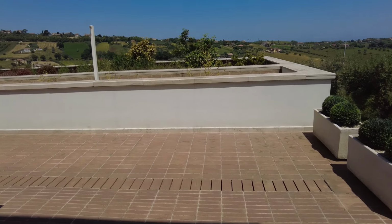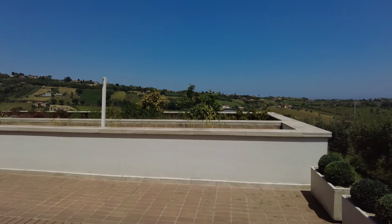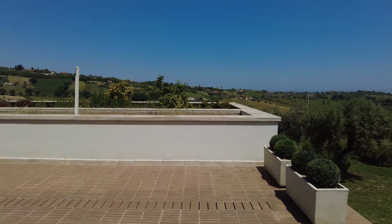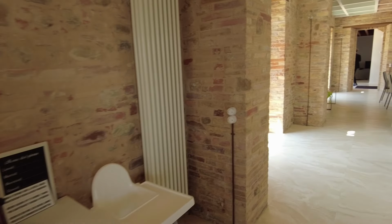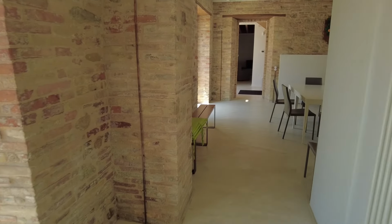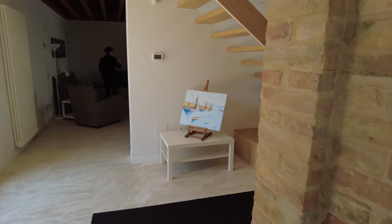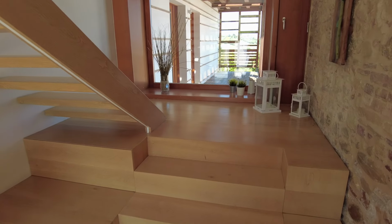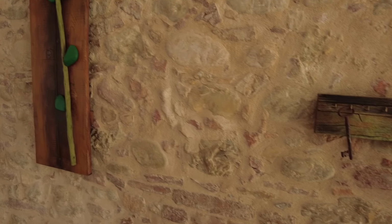Oops, another, okay, where we were before, with this fantastic view of the hills. We go upstairs, we have more rooms. Wooden staircase, again, nice piece of design. I like the old keys, again. I like how they blended everything together. They tried to save what they could during the renovation.